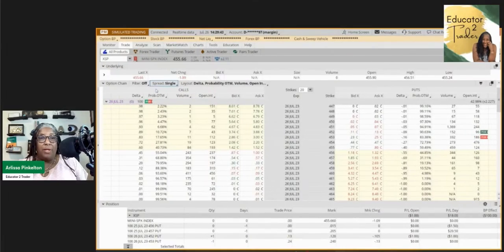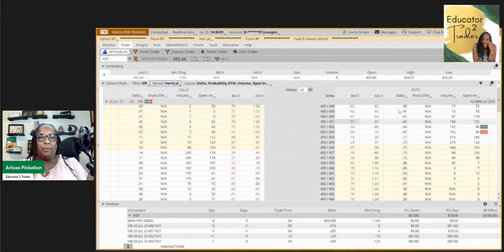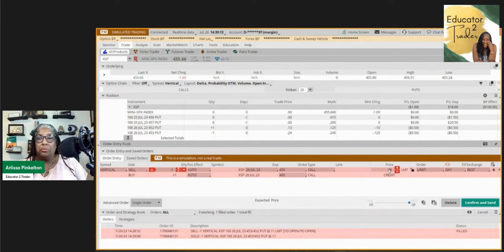Let's look at what we got on the top side as far as probability out of the money. It looks like 458 is an 80% probability out of the money. 459 is an 88%. So 458 or 459. Let's look there. May not be much money up there because price is at 455. 458, oh, there we go. $13 you can collect, or 459 you can collect $8.